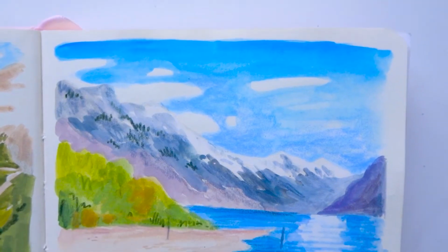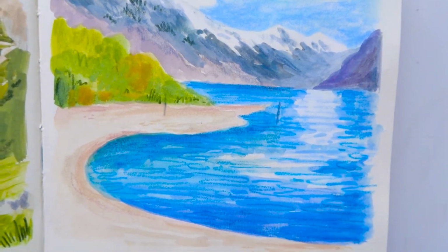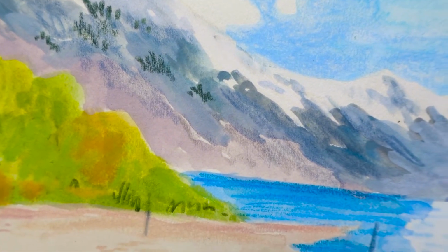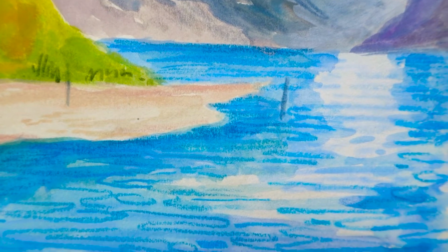And then we visited Interlaken and went to this gorgeous lake. This one feels very empty. I was quite disappointed with how I captured this one, but I guess because the one on the left was so busy, it kind of worked to have a more peaceful and simpler piece on the right.